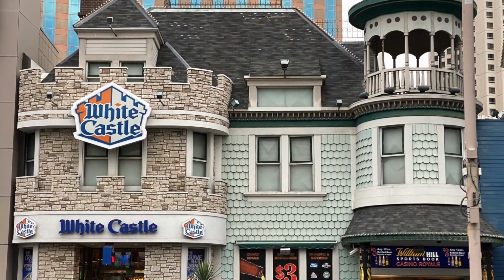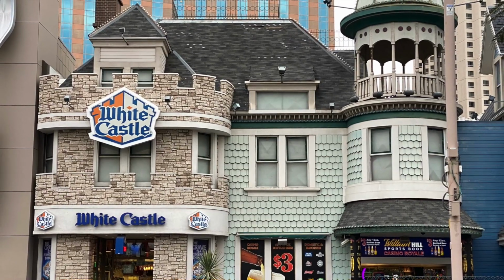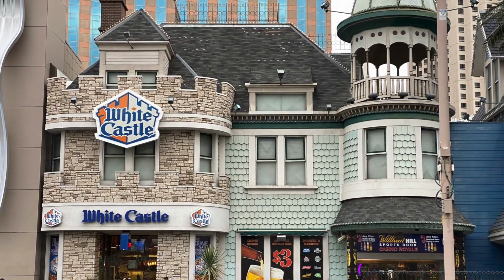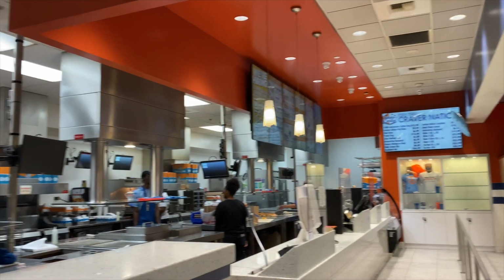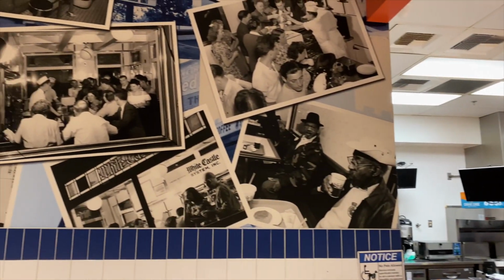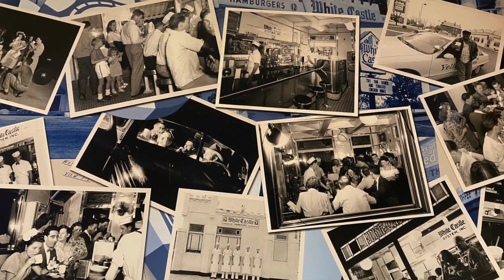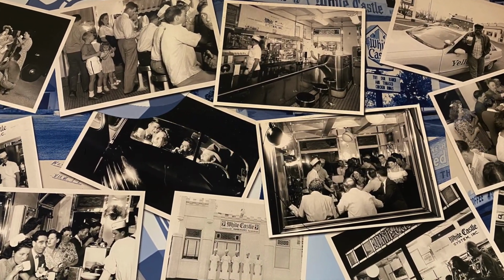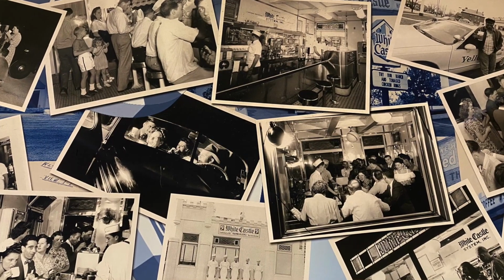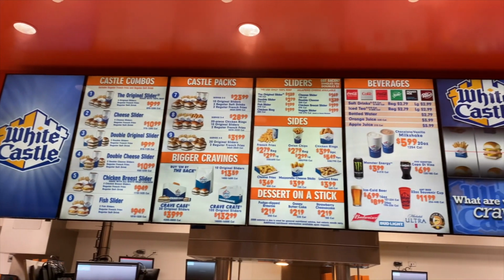And what do you think? Doesn't that castle look absolutely right at home on Las Vegas Boulevard? White Castle started out in 1921 serving a 5-cent hamburger topped with onions and a pickle. It was so easy to eat, it was nicknamed the Slider, and the rest is history. Can I just say this place smells incredible?